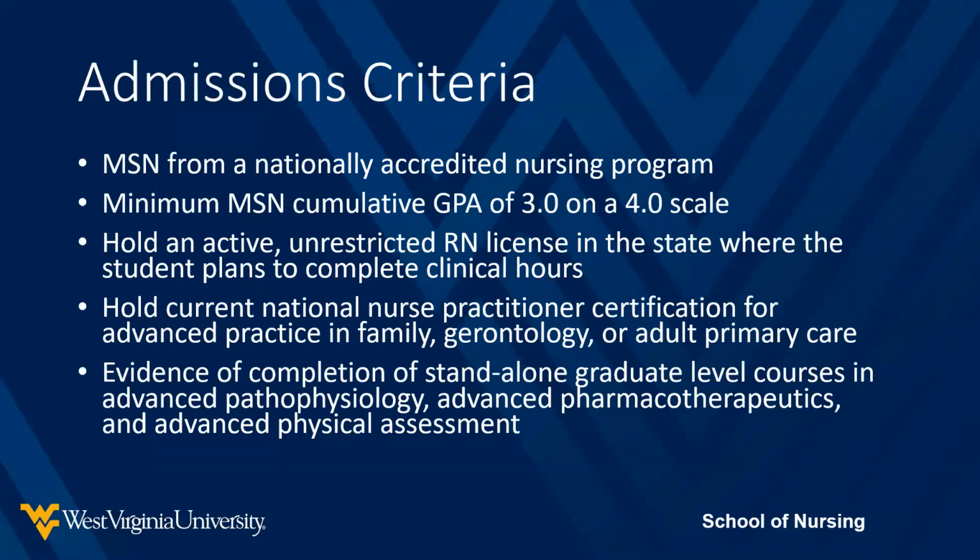Admission criteria: you must have a master's degree from a nationally accredited nursing program. You have to have a minimum MSN cumulative GPA of 3.0 on a 4-point scale. You have to have an active unrestricted RN license in the state where you plan to complete your clinical hours. You do have to hold current national nurse practitioner certification for advanced practice in either family, gerontology, or adult primary care. And then lastly, you have to have evidence of completion of standalone graduate level courses in advanced pathophys, advanced pharmacotherapeutics, and advanced physical assessment.